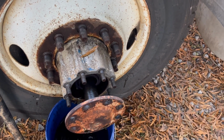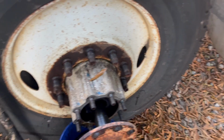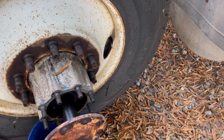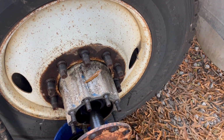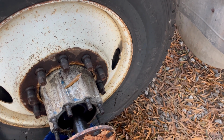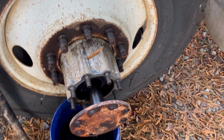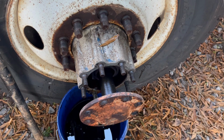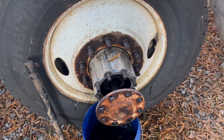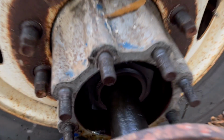And you might be wondering, well, why didn't I just take the whole set together? Why even bother undoing these? Well, this is already heavy enough. I'm gonna have a very hard time getting this back into place as it is. So anything I can do to lighten that is gonna be extremely helpful. So I'm just letting this drain a little bit, and I'm gonna pull the whole axle out and see if I can get that hub nut out.